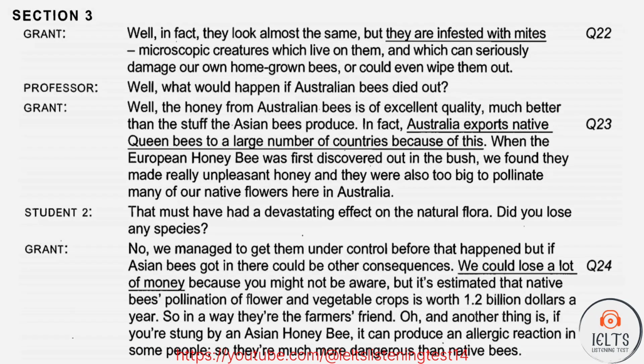Well, in fact, they look almost the same, but they are infested with mites, microscopic creatures which live on them, and which can seriously damage our own homegrown bees, or could even wipe them out. Well, what would happen if Australian bees died out? Well, the honey from Australian bees is of excellent quality, much better than the stuff the Asian bees produce. In fact, Australia exports native queen bees to a large number of countries because of this.